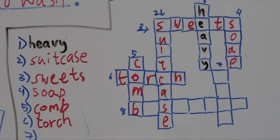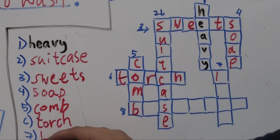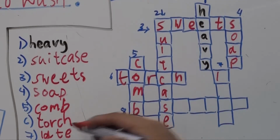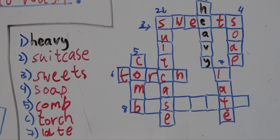Question number 7. It's the opposite of early. So if the opposite of light is heavy, what is the opposite of early? Wow, it's too early to wake up. Oh no, what time is it? You are so... Letter L. Right, late. L-A-T-E. Opposite of early is late.